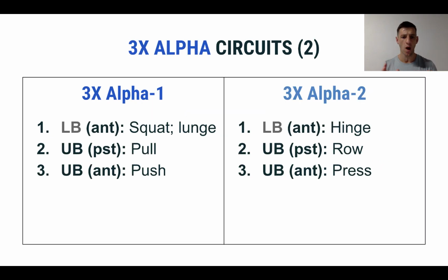So 3x alpha 1 is the squat, the pull, and the push. And then alpha 2 is the hinge, the row, and the press. But notice this. The first exercise is a lower body exercise. That's always the case. And it's the squat. The second exercise is an upper body exercise, which is the posterior of the body, the back of the body, which works the back and the biceps. So that's a pulling exercise. And then another upper body exercise, which is an anterior exercise, so the chest and shoulders and triceps.